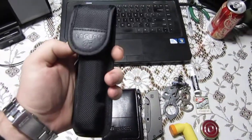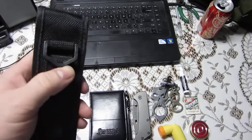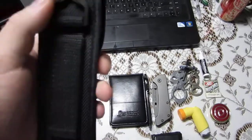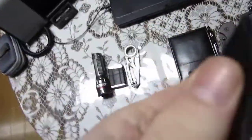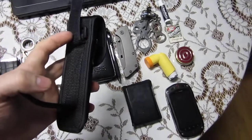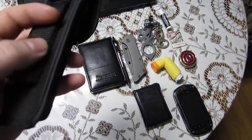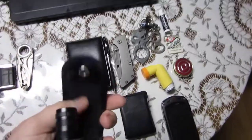So first, let me go over the replacements for those items. For the flashlight, I decided to invest in an EDC. I've heard a lot of awesome things about it, and I'm really impressed with it so far. Just the sheath is pretty awesome. It's got a plastic D-ring on the back, which I may or may not ever actually use, but the straps on the back here are actually really good for potentially strapping this to any kind of MOLLE gear for anybody who has a backpack or like a tactical vest setup. It's really awesome. Awesome clip instead of Velcro.